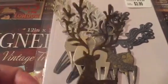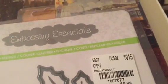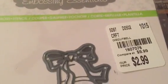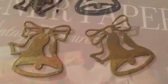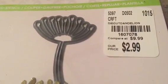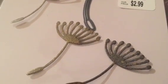Again, like I said, these are absolutely beautiful. Next die. It's going to be the holly die. And I did do some cutouts of this one as well. Next, it's going to be the bell die. There's the die. And here are some cutouts. And the last die, but certainly not least, is the dandelion. There's the skew and the price. And then I actually did some cutouts of that one as well. All of these dies cut with such ease.